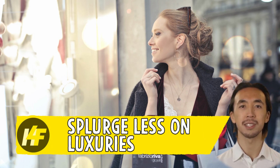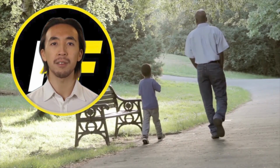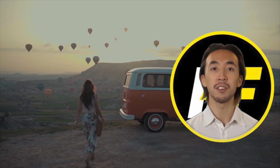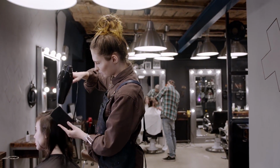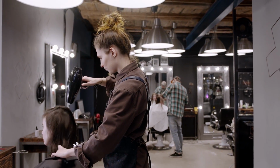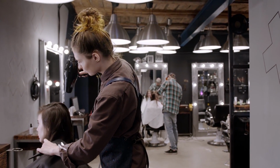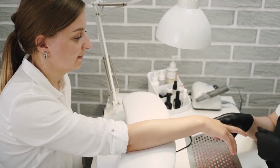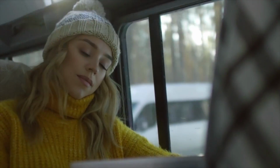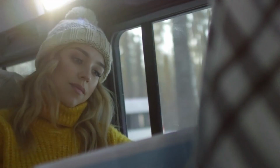Splurge less on luxuries. At the very least, if you do go out, go somewhere like a park. Cinemas are expensive, so just watch movies at home. Expensive vacations are also out of the question. Everyone wants to pamper themselves, but try to learn to do things at home instead of paying a lot of money for professional haircuts and dye jobs. Also start doing your manicures and pedicures at home instead of going to the salon.